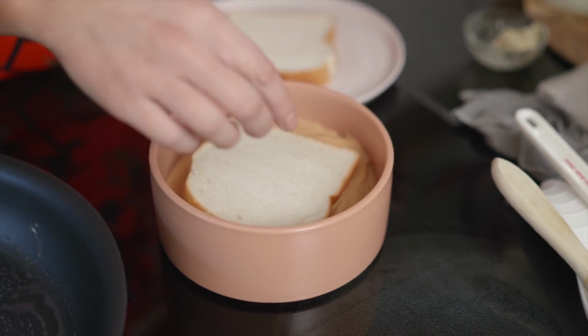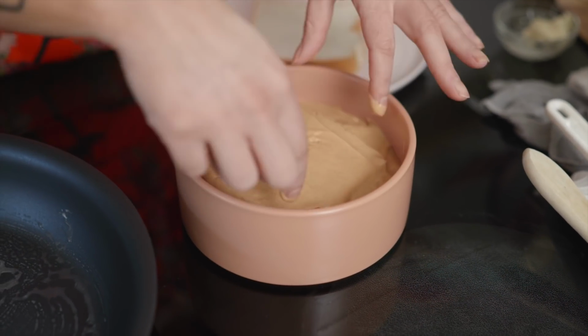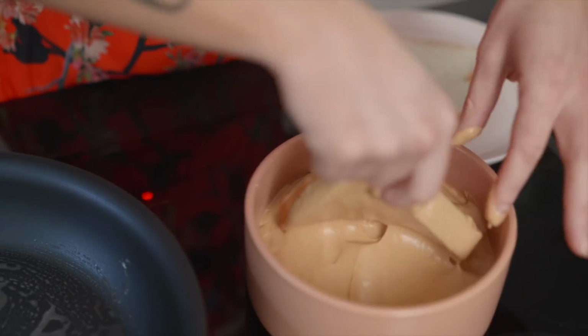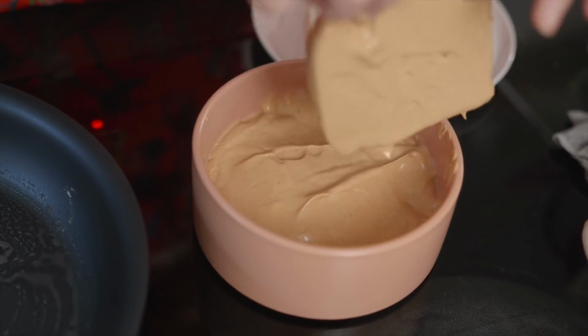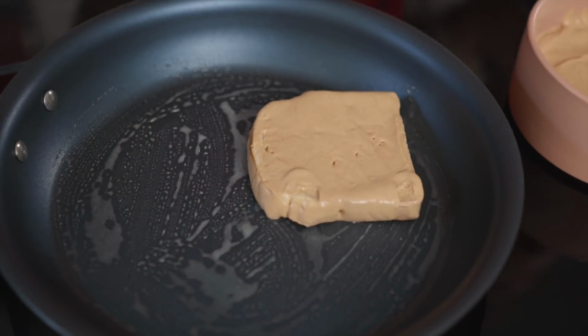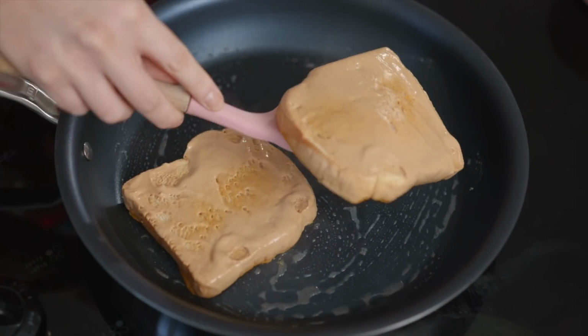You can use whatever bread you want. I just like to use a thick Texas toast style for French toast. Dip it into your pumpkin mixture. Make sure that it's not soaked, but it is well coated, and then just toss it right into your pan. You want to cook them for about 3 to 4 minutes on each side.